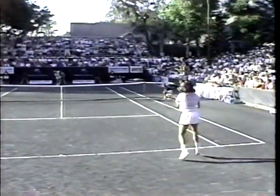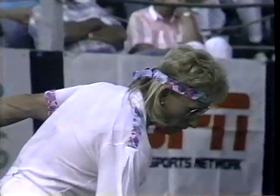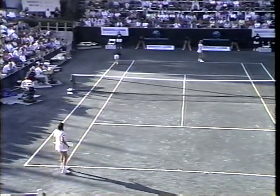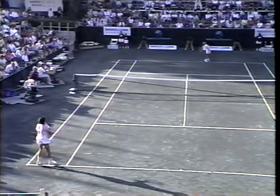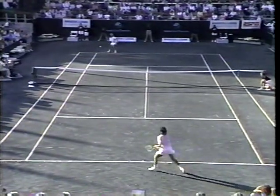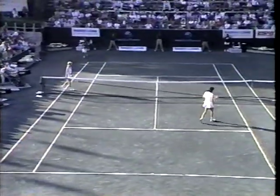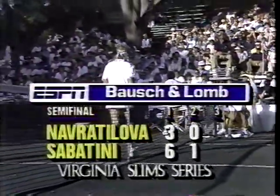Again, this is a nice big first serve. As it hits, it bounces up high. Sabatini doesn't care. She's got that, as I say, upper body strength. She's got the hands. Break point. First game, second set. Sabatini has won the first set, and she has a break here in the first game of the second. We'll be back in a moment.